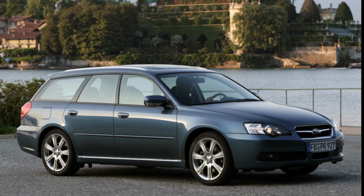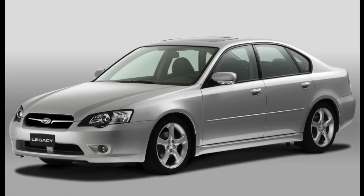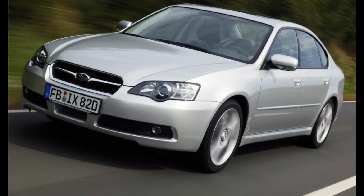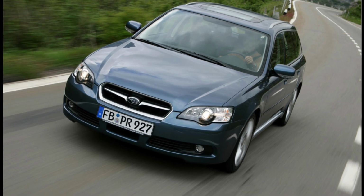The SAWD drivetrain is designed to balance the car as best as possible and provide the most even distribution of drive power to all four wheels, and thus provide neutral or slightly oversteering handling characteristics on slippery surfaces. In this respect, Subaru has created one of the best solutions.